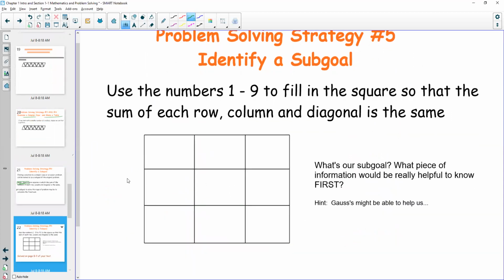So here's our magic square. In a magic square, there's 9 numbers. In this case, we're going to use 1 through 9. And what we do is we put those numbers in here so that the sum in each row and column is the same, and diagonal. So magic squares are a little different than that Sudoku puzzle, but still.